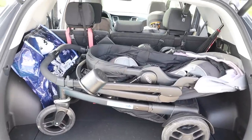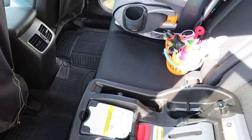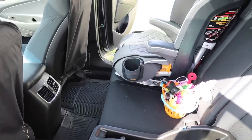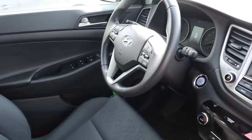And yeah, that's pretty much it. Here is my clean car. Everything is nice, fresh, sparkly, clean, feels great, feels amazing. Nothing feels better than a clean car. Actually, there's a lot of things that feel better than a clean car, but it's on the list of things that feel great.